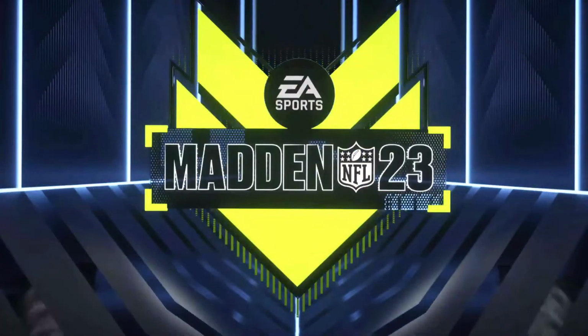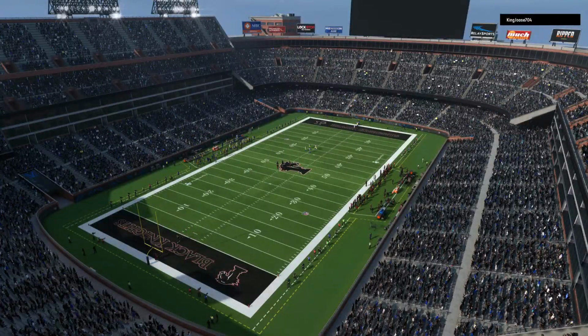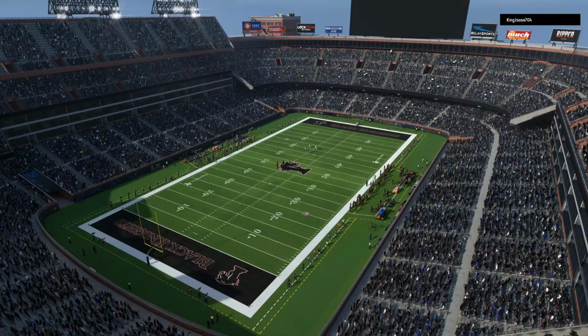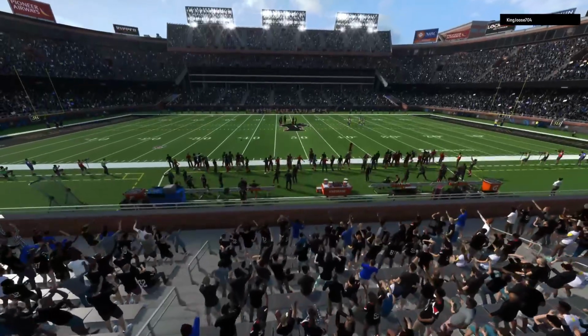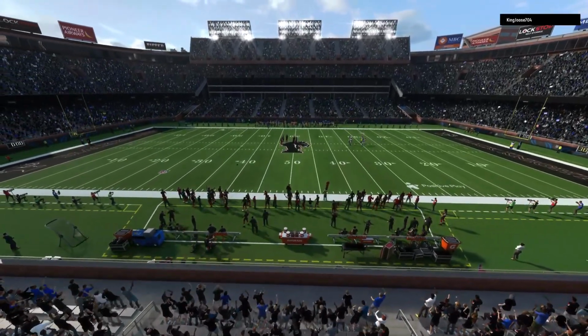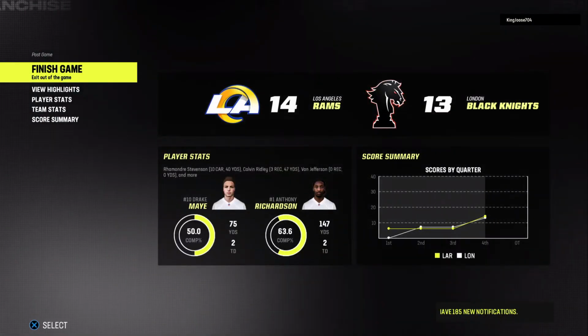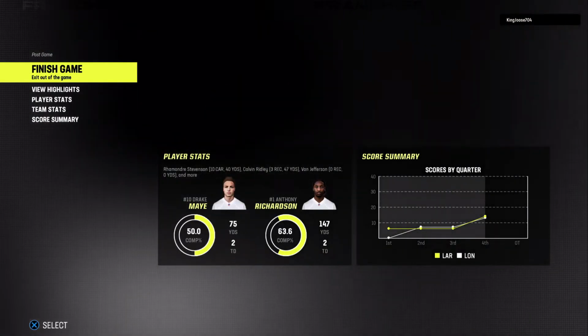So for Los Angeles, it's back-to-back victories now after the Week 1 defeat as they move to 2-1. And they'll get another road date next week as their opponents will be the Minnesota Vikings. Meanwhile, for the home team here, they too will exit with a 2-1 record. And they will get a home date next week against the Los Angeles Chargers.